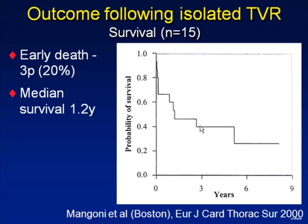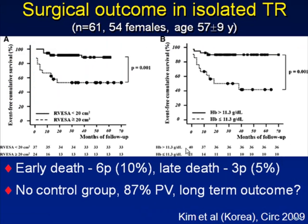Now, we used to know that if you refer a patient with late, isolated TR to surgery, those patients do very, very badly. This is one paper from Boston from about 11 years ago, a small number of patients, only 15, but the outcome was terrible. Median survival was 1.2 years, and there was also no symptomatic improvement.